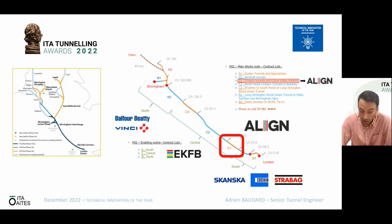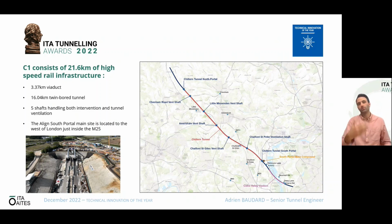HS2 is Britain's new high-speed line that is being built between London and the northwest, and we'll focus today on package C1, which was awarded back in 2017 to a joint venture. The joint venture is composed of Bouygues Travaux Publics, Sir Robert McAlpine, and VolkerFitzpatrick, and is now in charge to deliver the 22-kilometer stretch between the northwest of London to the entrance of the Chiltern Hills.